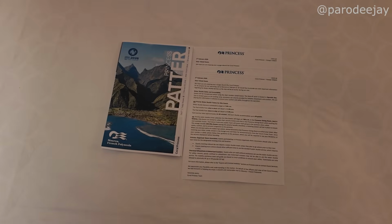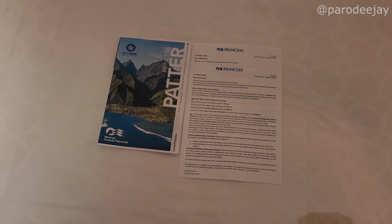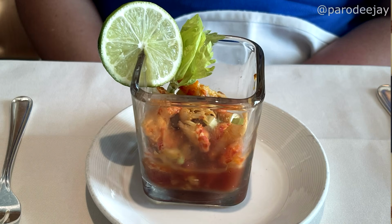We've come back to the cabin to find our paperwork and tendering information for tomorrow. Good night. We've returned to the cabin. All right, the only thing we really have to talk about is dinner, so let's do it, because y'all, we got a port day tomorrow, and it's a little bit early. And a tender. Yeah.